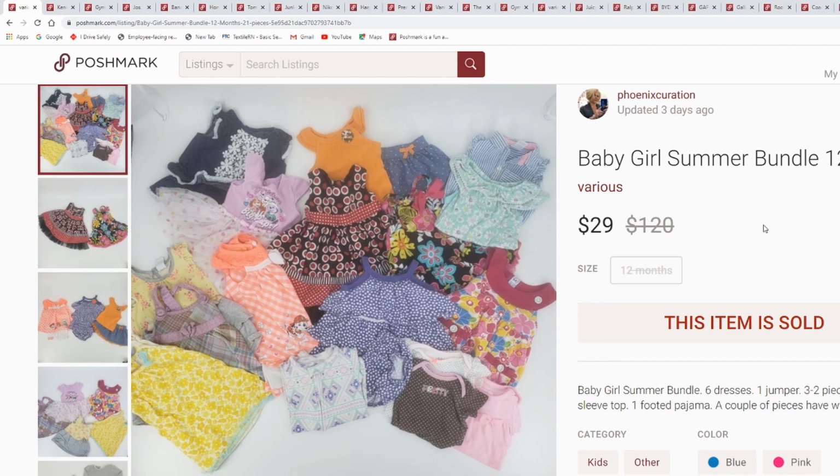So this is a baby girl summer bundle, 12 months, 21 pieces. Some of those pieces are from my granddaughter and some are from the bins. Cost of goods really was virtually nothing on that. It really was a good deal because there are a lot of little outfits in there. So that sold for $29.